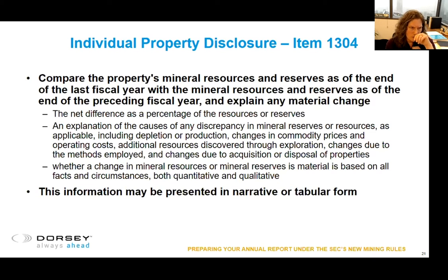The question was whether or not amount means tonnage. Typically, yes, amount would mean tonnage. My apologies, but it would depend on the circumstance.